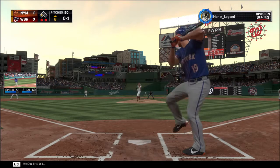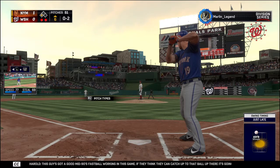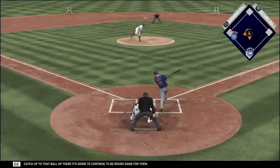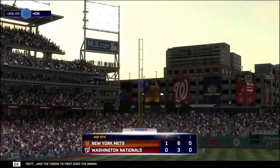Now the 0-1. And he chased up and out of the zone, a swing and a miss. This guy's got a good mid-90s fastball working in this game. If they think they can catch up to that ball up there, it's going to continue to be a rough game for them. And that's a swinging strike 3 in the dirt. And the throw to first ends the inning.